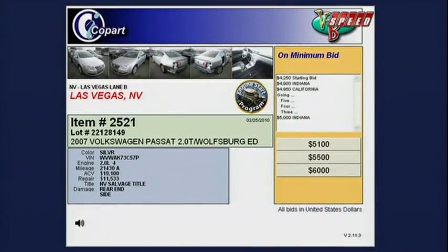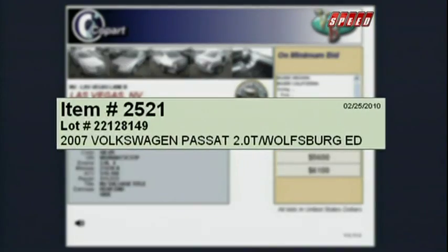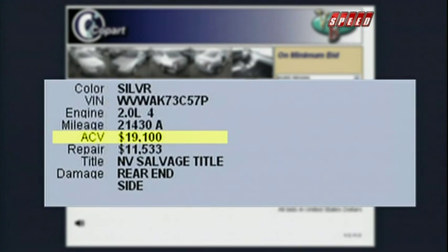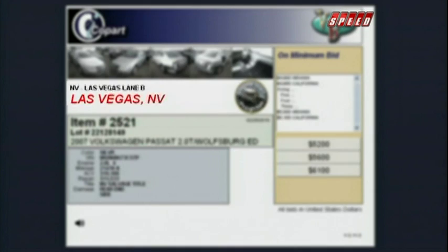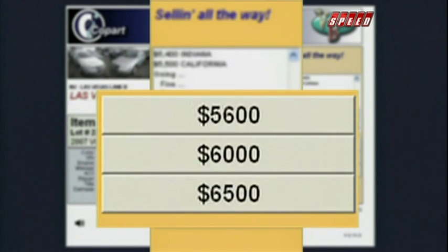Let's take a look at an auction screen. The green bar in the middle shows you what's selling. The blue area below that lists the actual cash value of the car. That's the value before any damage, and tells you about any type of damage. On the top of the screen, you'll see pictures of the item, as well as the location it's selling from. On the right side of the screen, you'll see bidding action in real time. Under that, the button you can click to raise the bid.